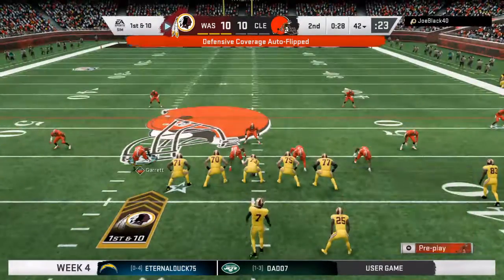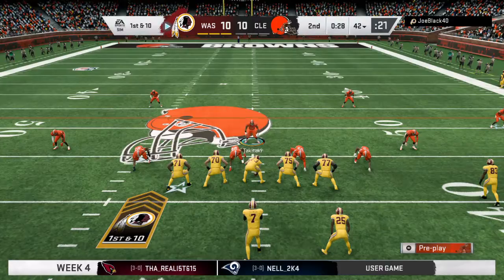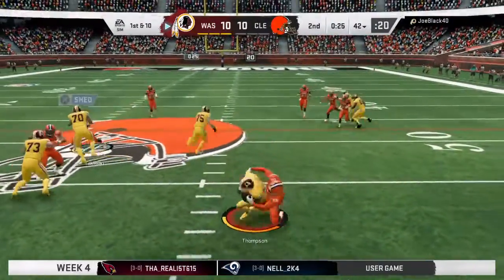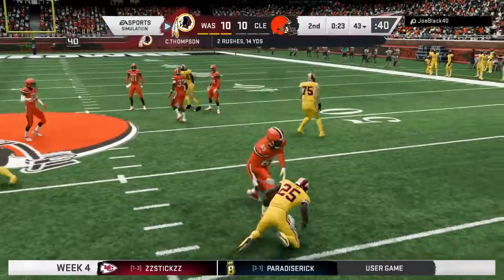The offense now at the line, ready for their next drive. Less than 30 seconds to go in the half. Pretty good starting field position, all things considered. You'd think they definitely have time to get to field goal range.